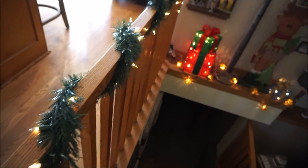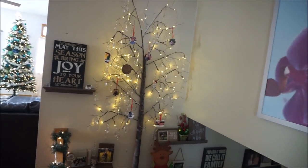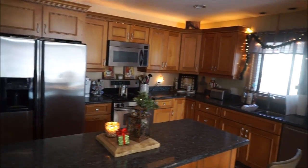And then I have some lit up garland going all the way down to the family room. And so yeah, here is that wall that many of you guys comment on. And that about does it for this home tour. I hope that you enjoyed it.